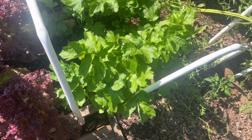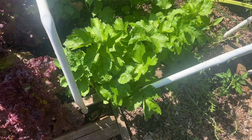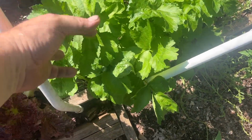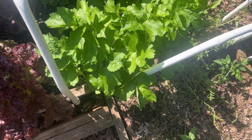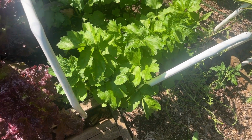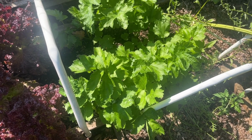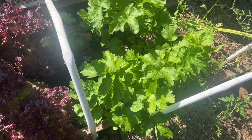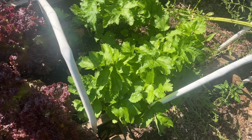Next door, these are the in-ground parsnips, and they're doing really well, at least up top. The leaves are nice and big and look very healthy. And there's about 9 of them here or so. I've got the others in that drainage pipe, and they're doing well as well, but not as well as this. And these were planted after the other ones.